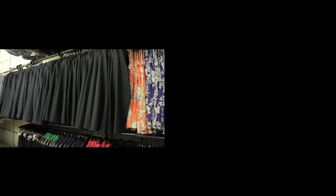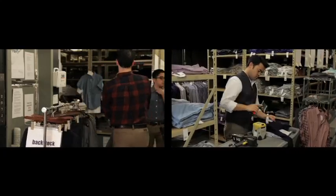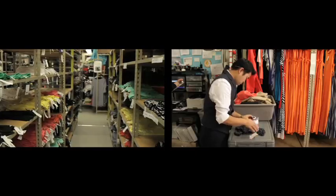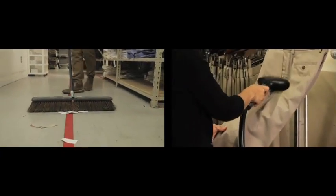Having a stockroom that is neat, clean, and organized will support easy replenishment and efficient stock checks. Ensuring that all merchandise handling tasks are completed to a standard of excellence will help reduce shrink and improve data integrity and morale in your store.